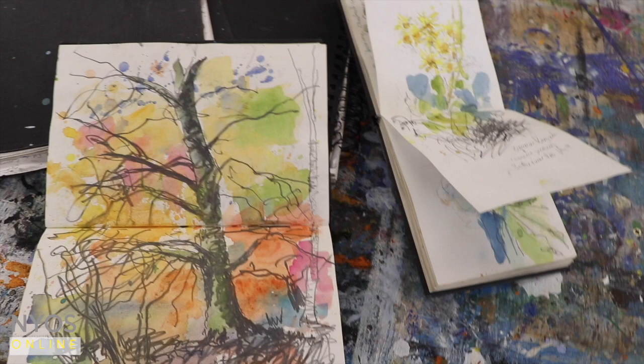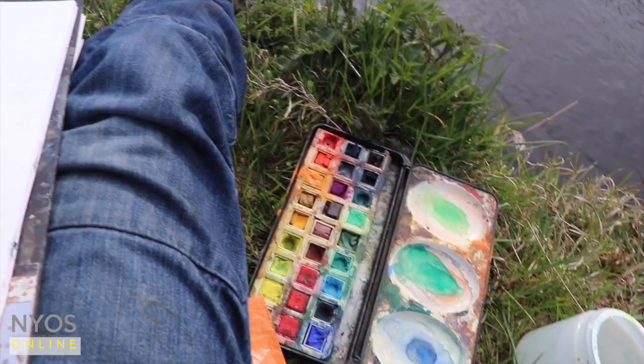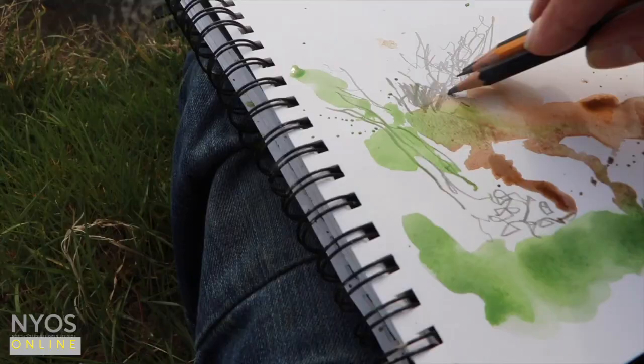So there are always sketchbooks to see as well, and they're part of the working process. My method of working varies enormously. Sometimes I'll go outside and work on a small sketchbook like this. Other times I'll work on board, maybe with acrylic or mixed media. Usually the intention is to come into the studio at some point and probably work in either oil or acrylic on canvas.